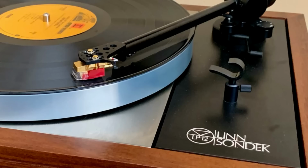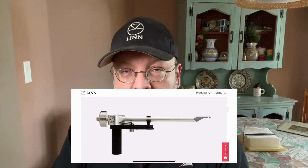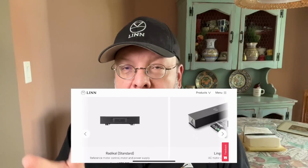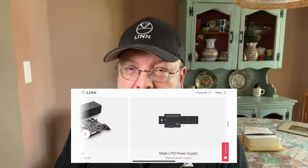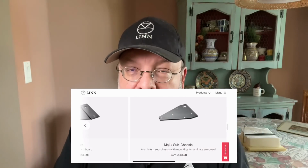Besides the new springs, my model has all the original 1988 components and is working just fine. However, I do get the urge to buy when I see an upgrade component for sale at a reasonable price. Over the past 3.5 decades since my turntable was built, Linn has designed quite a few new tone arms and cartridges that will work with my unit. And there have also been some significant updates to the motor, the power supply, the cables, the subchassis, and the bearing as well.